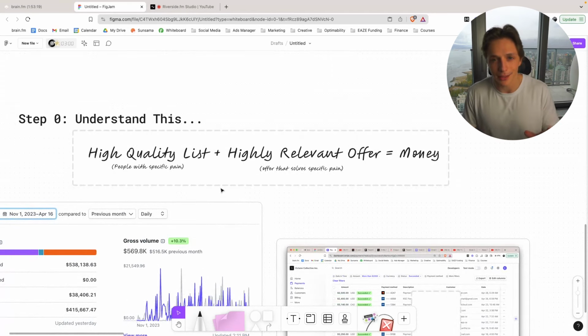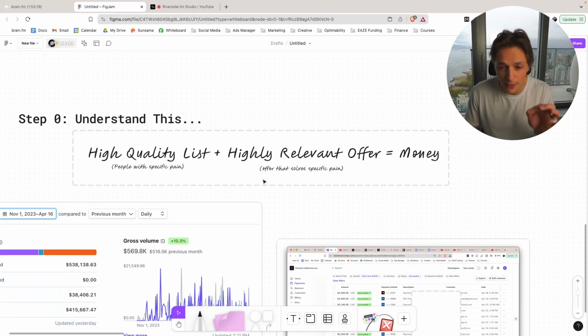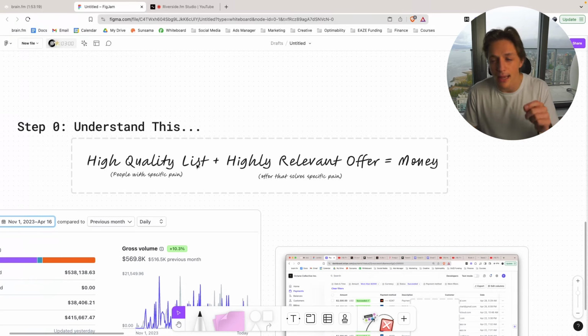But the first thing that you guys got to understand, right? When it comes to getting clients, you don't need 99% of the things that the people online are telling you to need. All you need is a high quality list, which what that means is people with a specific pain, and then a highly relevant offer, which is an offer that solves that specific pain that people are facing as of right now. And if you have those two, you will get money.